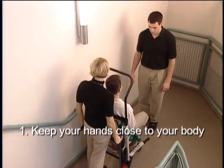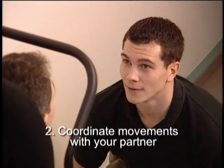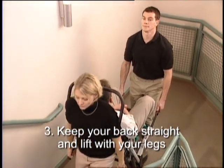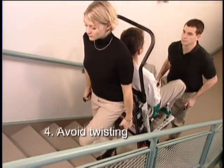Number one, keep your hands close to your body. Number two, coordinate movements with your partner. Number three, keep your back straight and lift with your legs. And number four, avoid twisting.